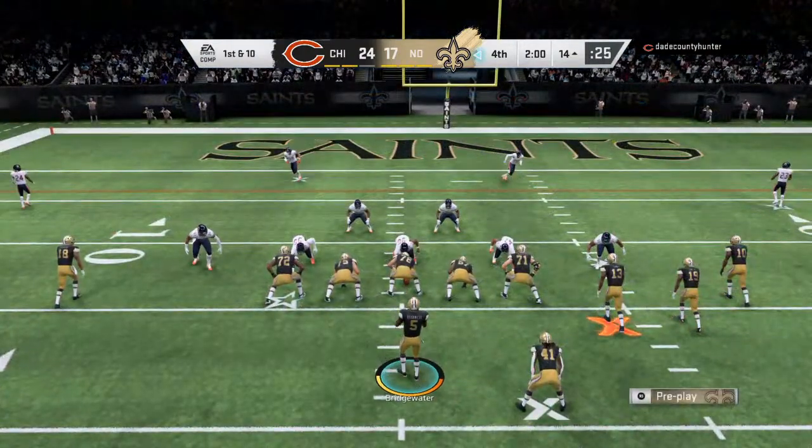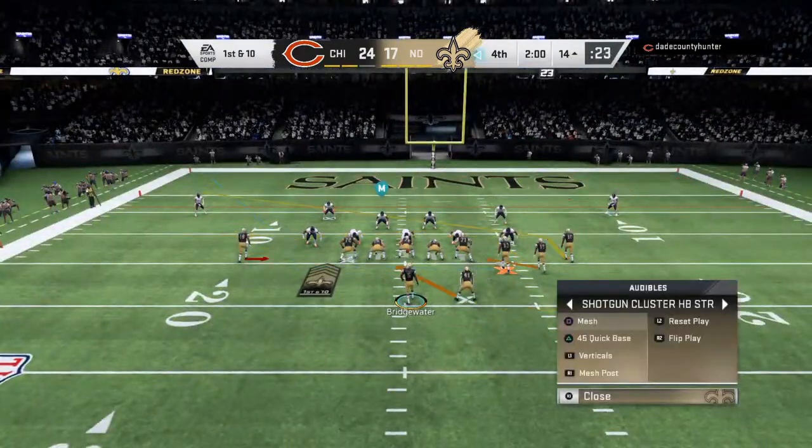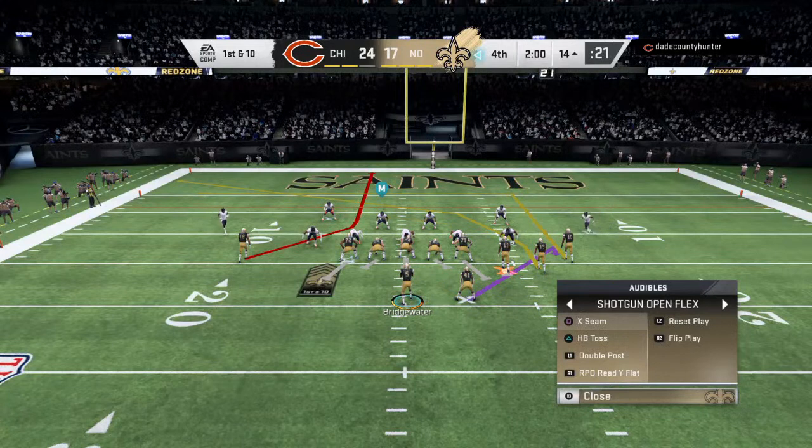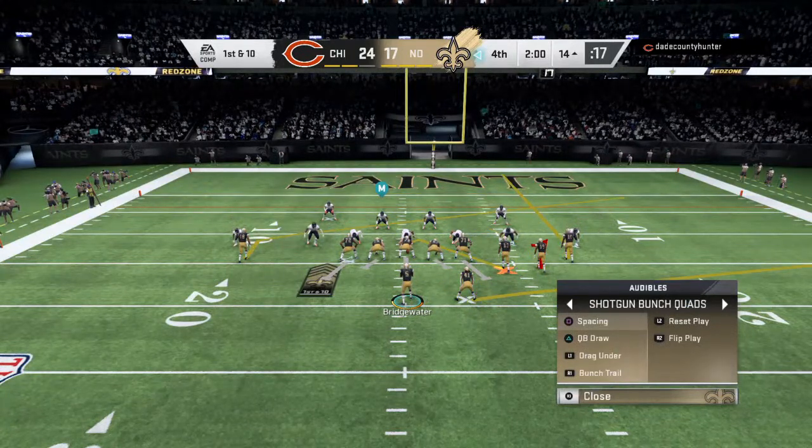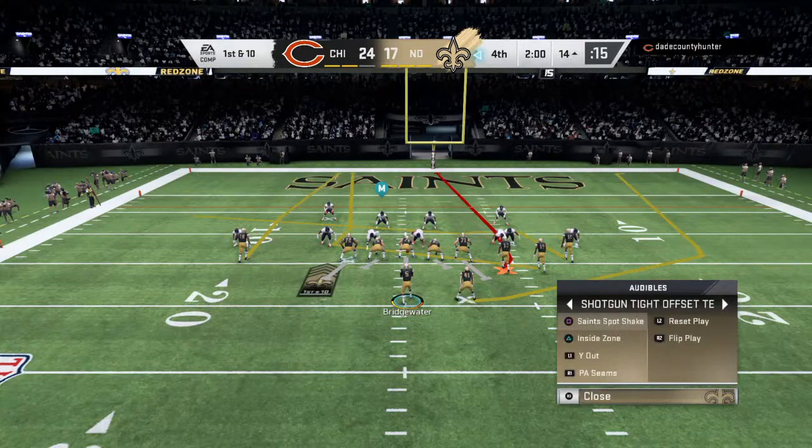So it's Saints football as we get you reset. And let's see what they've come up with offensively after having time to talk it over.